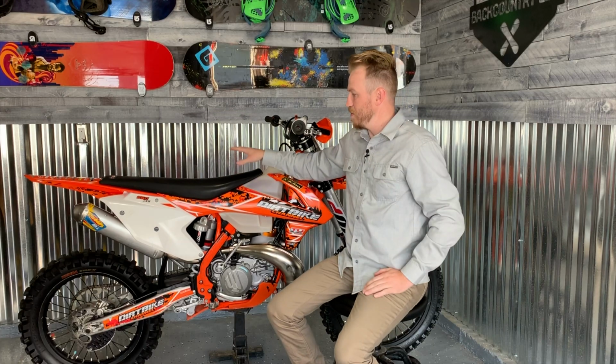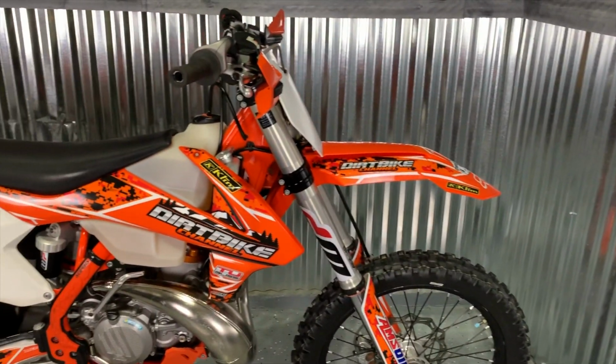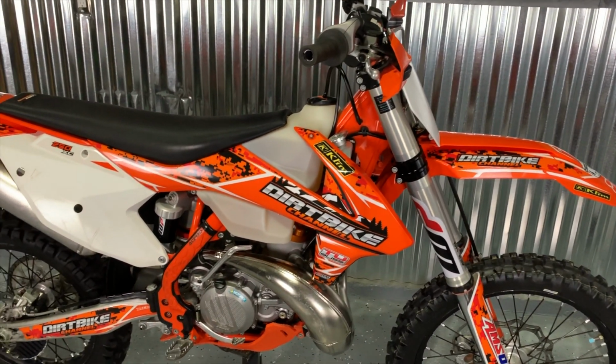So with that out of the way, let's get into why this is my favorite bike. I get that asked all the time. And for those that are a lot more seasoned and maybe own a two-stroke dirt bike, you probably are wondering why I ride a 250 instead of a 300. That's a great question. I have owned multiple 300 two-strokes, and they're great bikes.